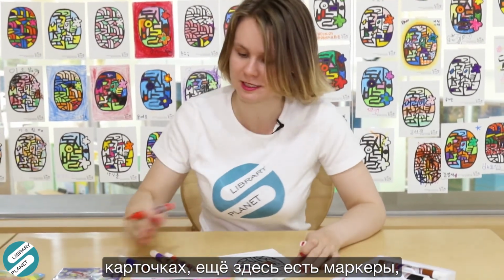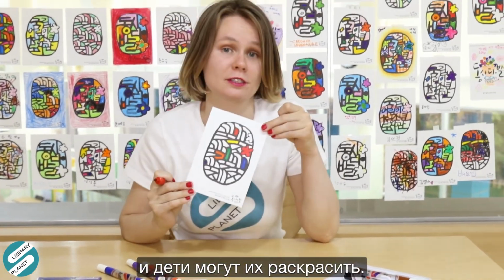The designs from the exhibition are printed on little cards, and there are markers here so children can color the designs.